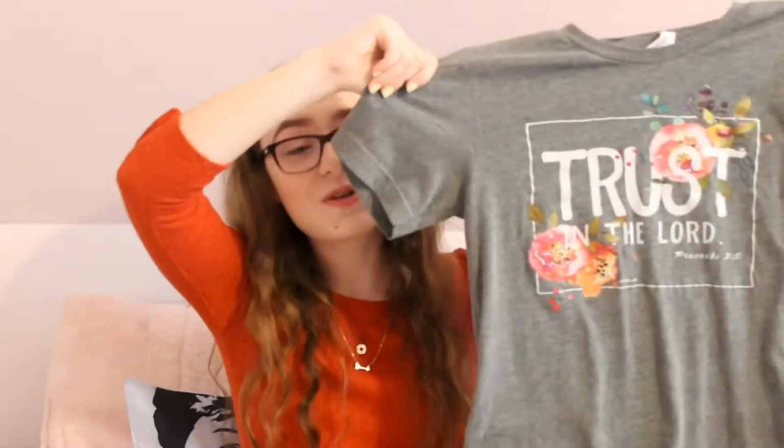And then lastly from Karm, I got this t-shirt, which just says trust in the Lord based on the verse Proverbs 3:5, which is one of my favorite verses. And I love having t-shirts with nice sayings on them that just point people to Jesus. I think it is a great way to share your faith just by wearing Christian clothing. And so I just absolutely love this t-shirt. Super cute, super good material. And I can easily pair this with a cardigan and make it an adorable outfit.